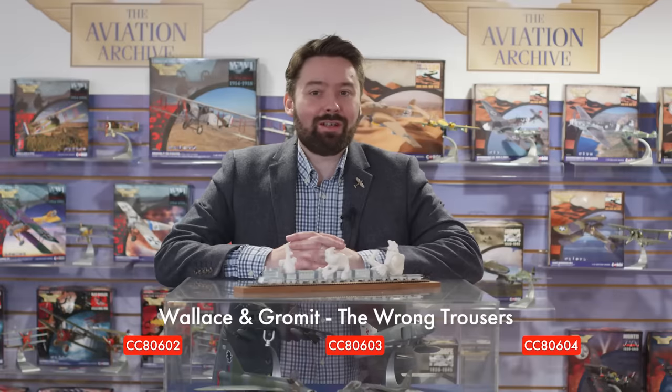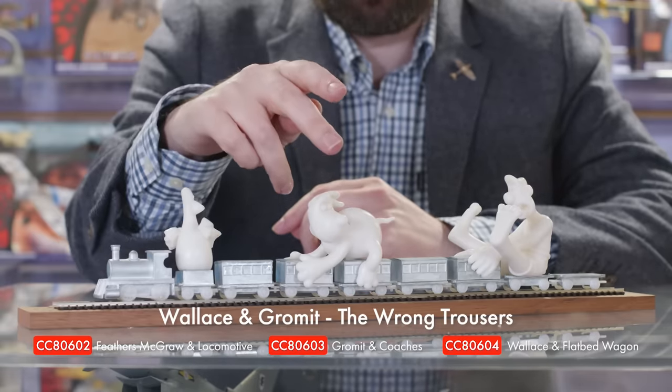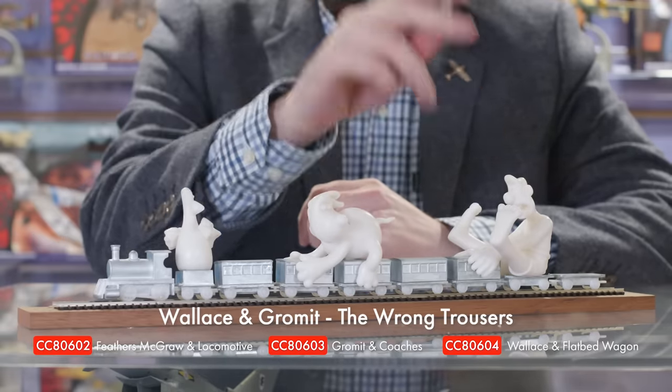Moving on to Wallace and Gromit, we have a brand new tool item that I've never revealed until now. Inspired by the legendary train set chase sequence that closes The Wrong Trousers, this release allows you to recreate a moment from that famous scene. We're releasing this as three individual models, allowing you to build the scene at home.